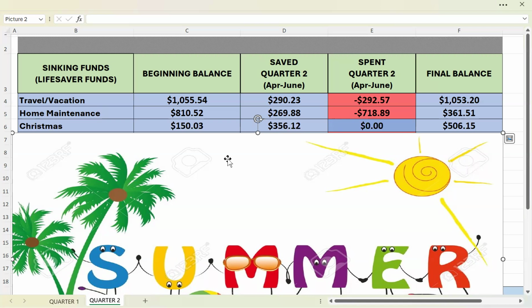It's July. Keep going and get started saving if you haven't. It's not too late. All right, so my beginning balance was $150.03. I was able to save $356.12 this quarter. I have not spent any of the money. And so now my total Christmas balance is $506.15, which is great because I still have several months to go. I'm halfway to my goal.